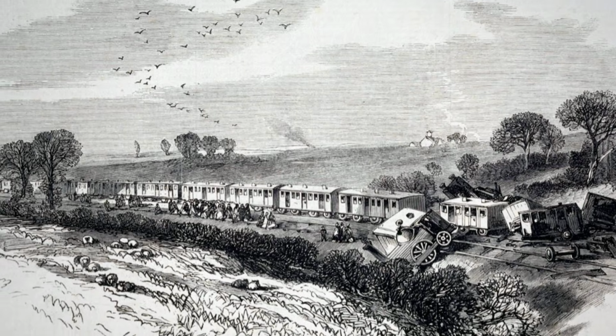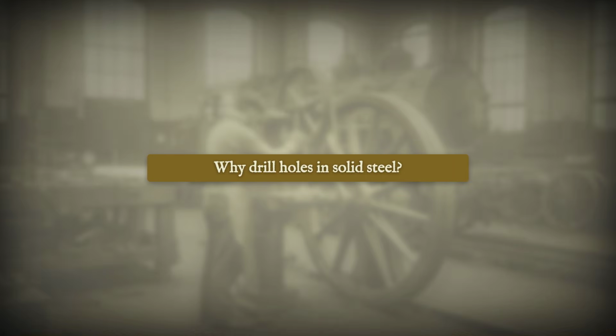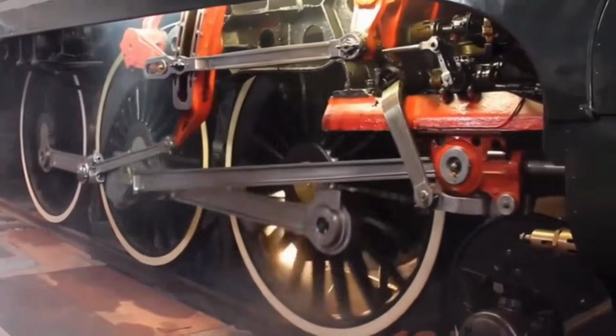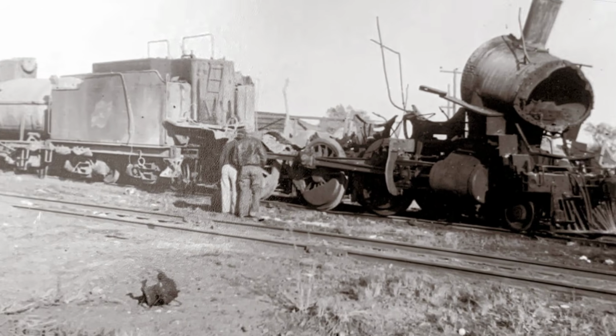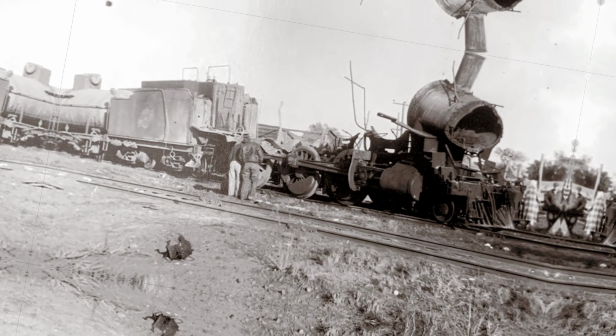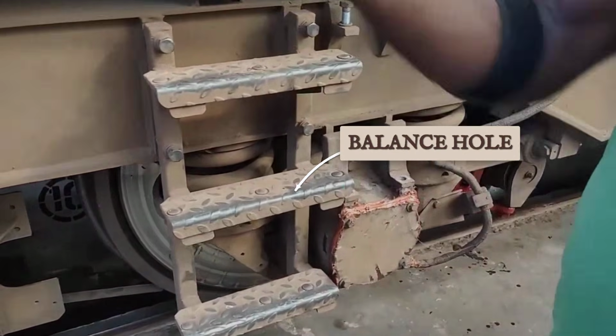The official story blames raw power, but that is only half the truth. Why did engineers drill into solid steel? Your assumptions about what keeps these giants on the rails are about to be overturned, because each hole tells the story of disaster averted and reveals physics most people never even notice.